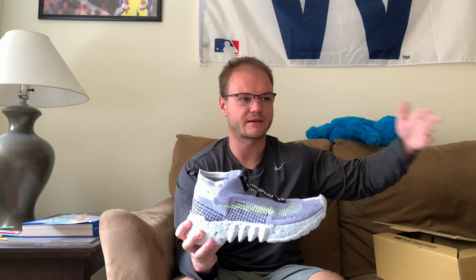I'm not saying that you should only buy hype sneakers, but a sock-like shoe like this is not really timeless, these sock-like sneakers in my opinion, but that's just me. If you like it, you like it. Don't let my opinions change it. It's a very nice looking shoe.